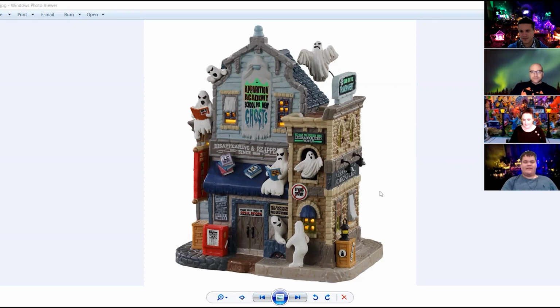And talking about the lighting on this piece, first of all, I think it's really cool. I especially love the disembodied voice. I think that this piece would actually look really good with those purple spotlights that Lemax makes, because you know how the ghost stuff shows well with the purple light or black light. So if you were going to add extra lighting on this specific building, I think that would work very well.